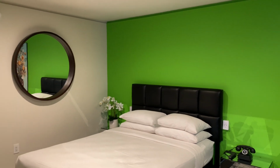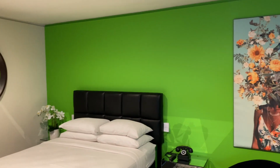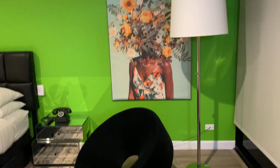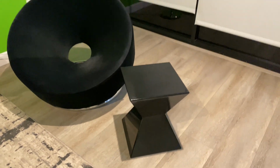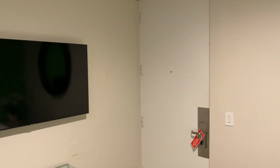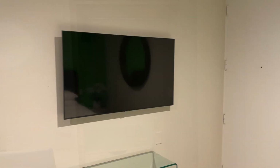On the adjacent wall is a large circular mirror. I really like this funky painting. And a rather interesting table and chair, which if I'm being honest wasn't particularly practical. This nightstand also had a phone and 2 sockets and 2 USB points. There's a large flat screen TV opposite the bed.